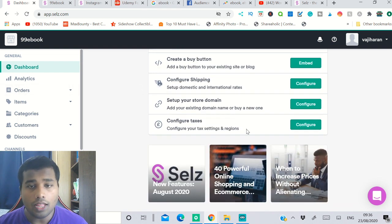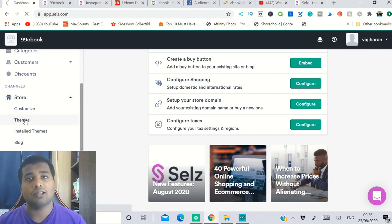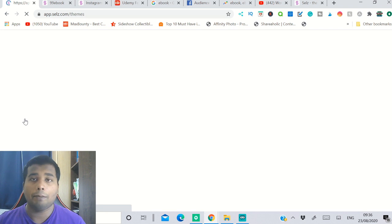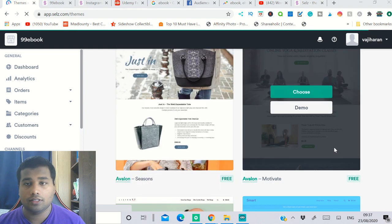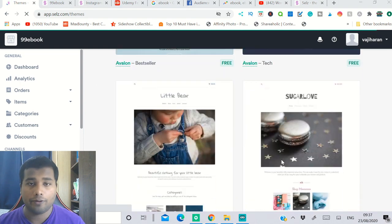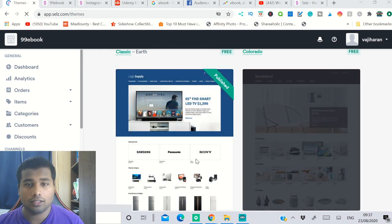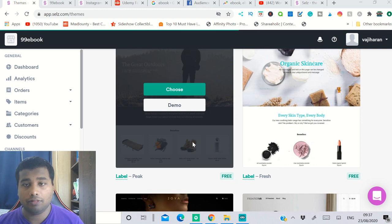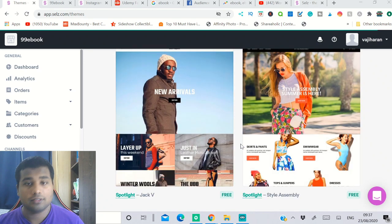Now here, if you go to the section called store and click themes, there are lots of free themes available that you can integrate with your store. If you're selling a digital product, you can build a website like Amazon, because the themes here are completely free. You can see these are different themes for different products. This is the theme I'm using here, similar to the Amazon website, for selling a digital product, and I already chose it and published it. But you can see there are different types of themes. All of them are free, so you don't have to buy anything. So you can build a modern shop using this website.